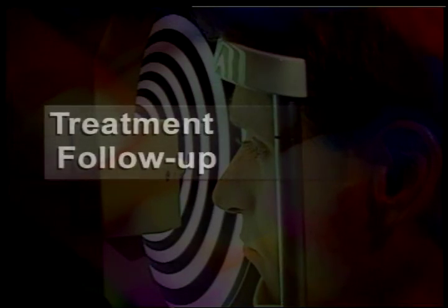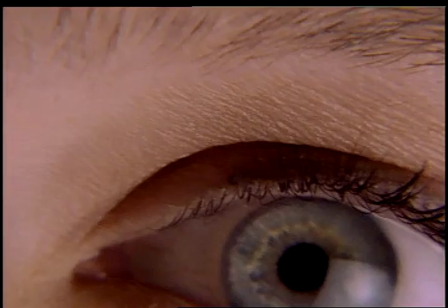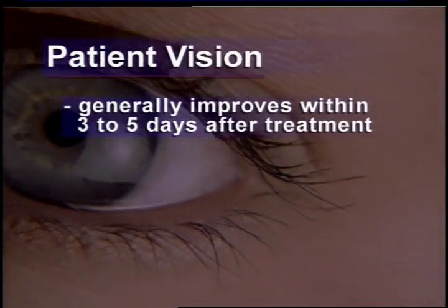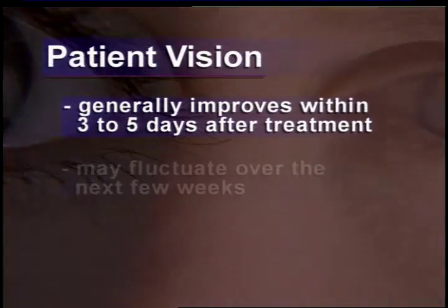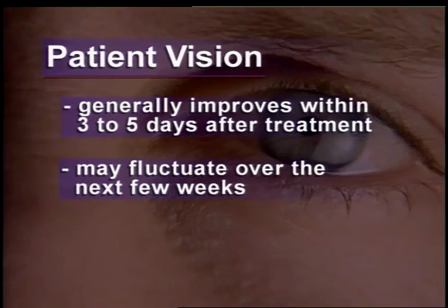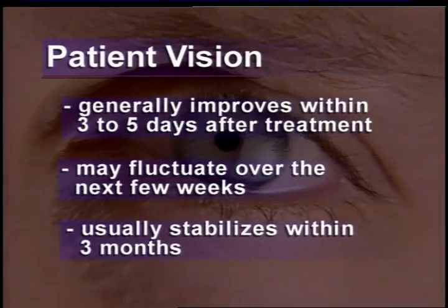Treatment follow-up generally involves several visits to the doctor. The exact after-treatment schedule will be determined on a patient-by-patient basis at the discretion of the doctor. The patient will generally notice improvement in their vision within 3 to 5 days after the treatment. And although their vision may experience minor fluctuations over the next few weeks, vision usually stabilizes within 3 months.